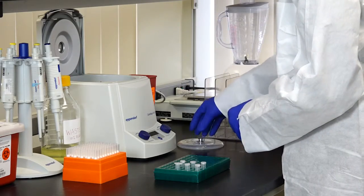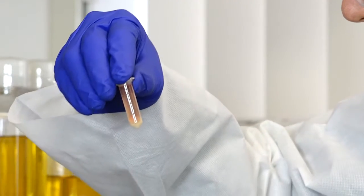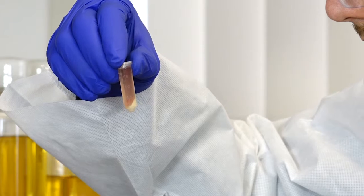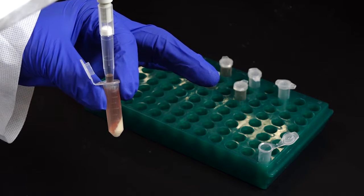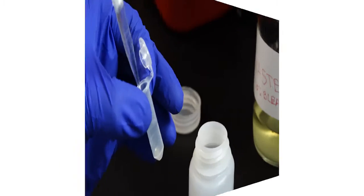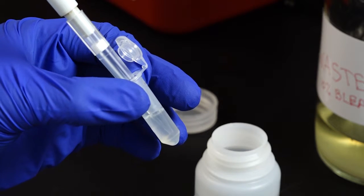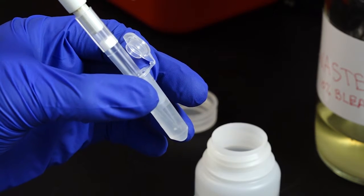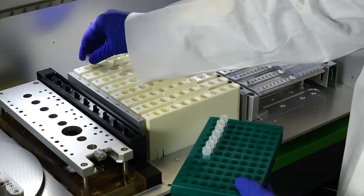After the 5-minute spin, the supernatant is removed and transferred to a clean microcentrifuge tube. These tubes are then spun for 2.5 minutes at high speed. This concentrates the bacteria in the sample into a pellet at the bottom of the tube. After the second spin, the supernatant is removed and the pellet is resuspended in saline solution. Cell concentration is adjusted by taking a simple OD reading, entering the OD value in a spreadsheet, and adding the corresponding volume of saline. Sample tubes are then placed in the instrument.